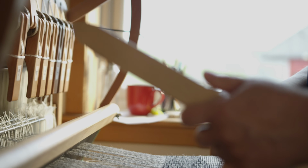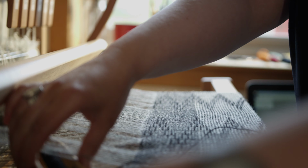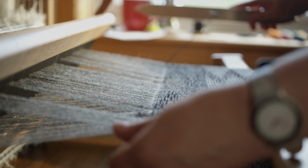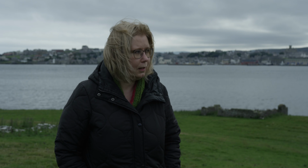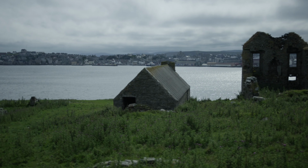I started my textile creativity, I would say, at an early age, like 14. When I was 14, I studied in an art specialist high school. So I learned there lots of textile techniques, the basics, and then later on at the university I specialized in weaving.